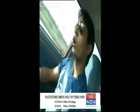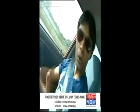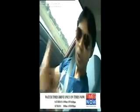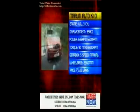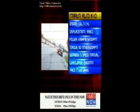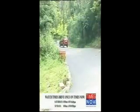The older Alto was all about practicality. It was all about transportation from point A to B. But the new Alto K10, it's not only practical, reliable and frugal, but it's potent too. Yup, the new Alto has a 1-litre motor that dishes out 67 bhp and 90 Newton meters of torque. So that's a 20 bhp gain over the older Alto. Which means this city slicker is now a highway star too.